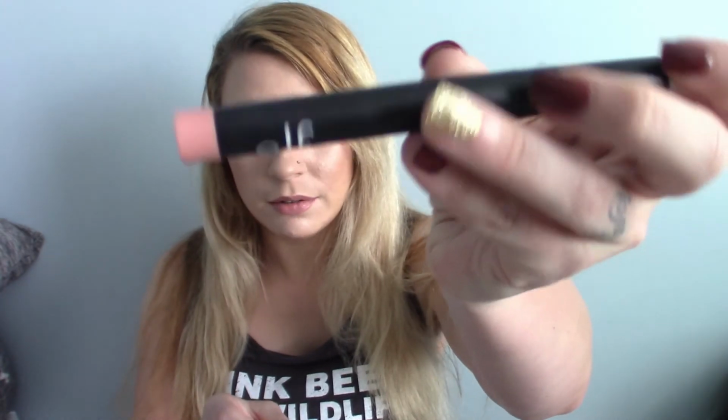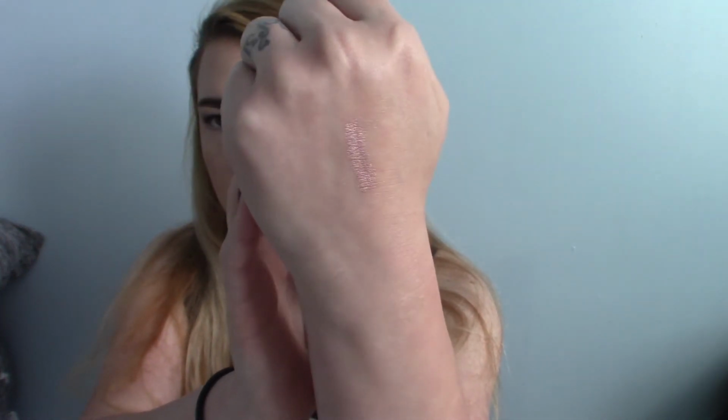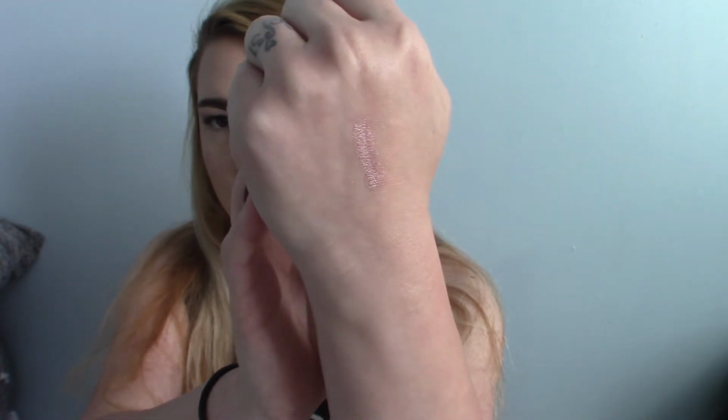But I did pull out this. It's an e.l.f. No Budge Shadow Stick in the shade Rose Gold. Maybe that's still upside down. There. Haha, e.l.f. No Budge Shadow Stick. Okay, so it is a shadow stick, but I use this as an eyeliner, and I will give you a little swatch of it so that you can see. Obviously it says it's rose gold, so you can see it there hopefully, but I do like to use this as an eyeliner from time to time. Now, there's a ton of product in here.